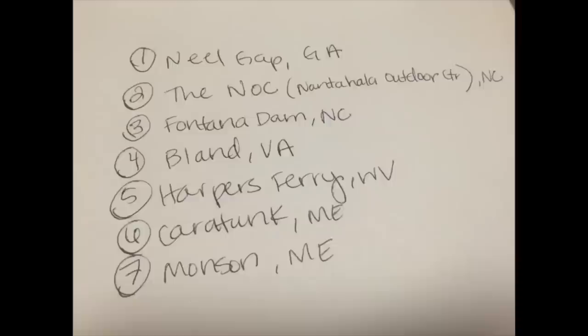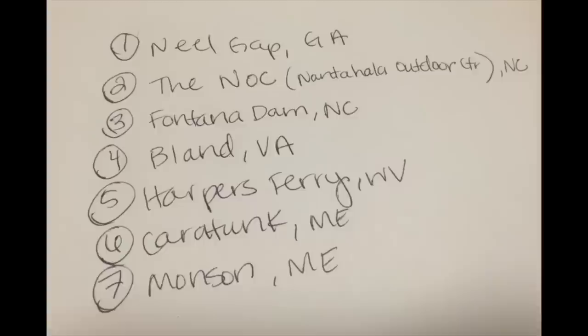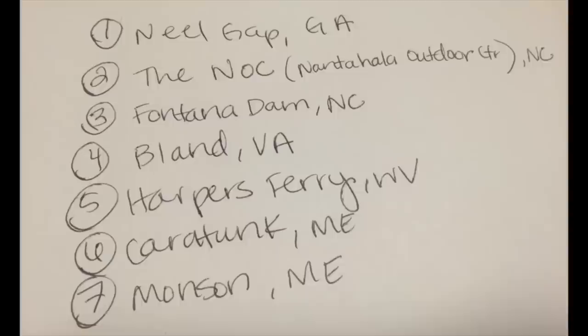And the 7 are, as I mentioned, Neal Gap in Georgia, the NOC, which is the Nantahala Outdoor Center in North Carolina, Fontana Dam, North Carolina, Bland, Virginia, Harper's Ferry, West Virginia, Caratunk, Maine, and as I mentioned, Monson, Maine. I'm not saying these are the only 7 places that you might want to receive a food drop, but those are ones that I noted while I was out there.